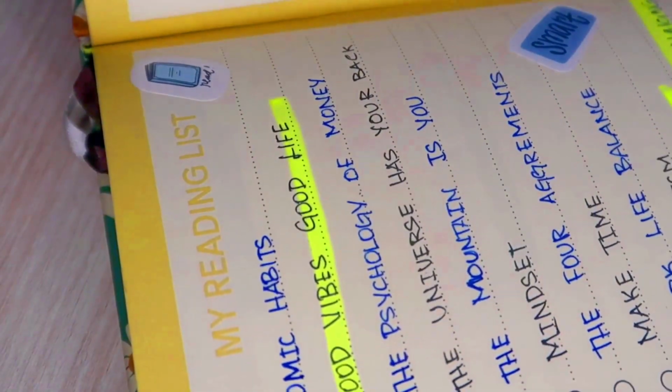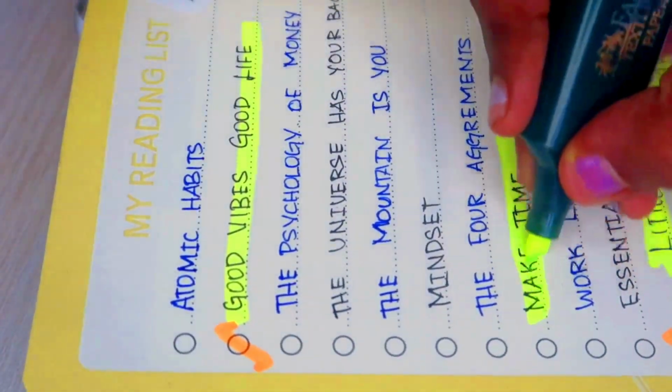Now at the back of the planner, we are going to update the reading list. So we have completed Make Time. Going good so far. 12 books, 12-month challenge that I have given to myself. If you want to know more about the challenge and my book reading list, do watch this video. I still have a few books to read, but I think I can do it because ever since I got my Kindle, I'm reading quite consistently and really well.